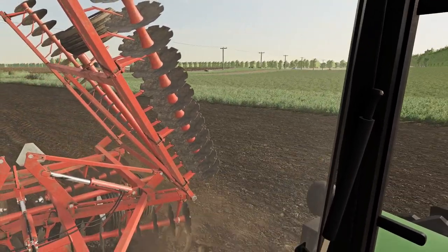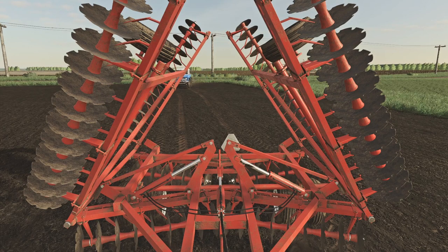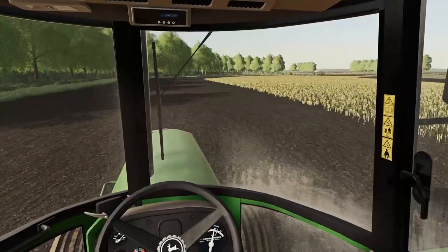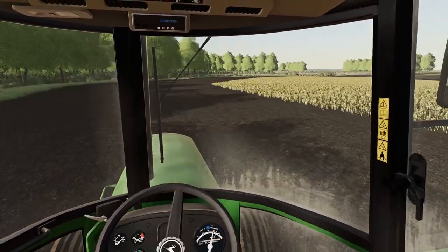Let me see where he's at. He's right there, okay. Alright, there we go. I'm just gonna tell him to wait there in the meantime. And he can do whatever he wants while I'm plowing. Yeah, but we're gonna get back to plowing and all that, so I'll be back when we get this done.